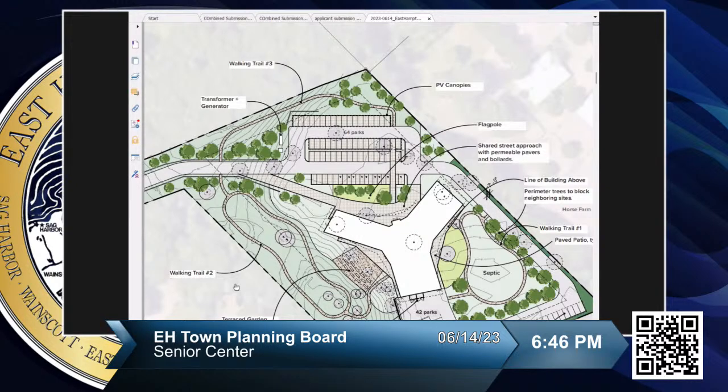So what we were looking at here is providing a shared street approach with pavers, minimizing the surface runoff as much as possible, and we'll nail down more of these surface materials as we go along in DD. But what we're looking at with the shared street approach is having the drive be at the exact same level as the entryway. So we would be eliminating the need for a curb at all, and instead providing bollards to separate vehicular traffic from pedestrian traffic.